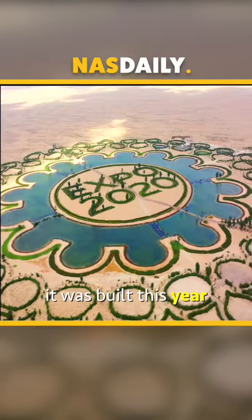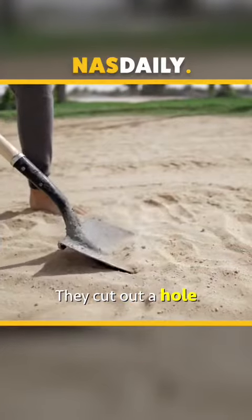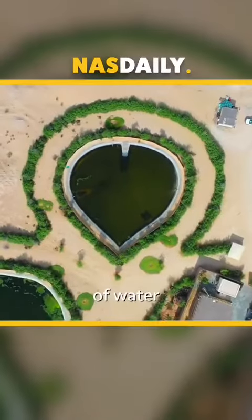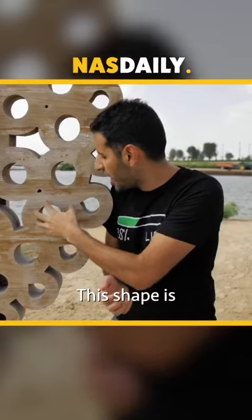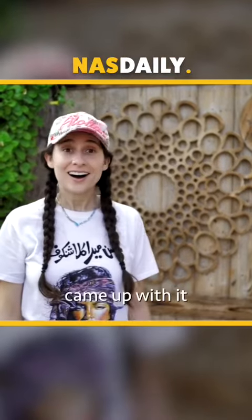It was built this year as a welcome sign to tourists. They cut out a hole in the desert, planted trees around it, and filled it with water. Lots and lots of water. But what's even more interesting than the lake is the shape of it. This shape is so symmetrical, it looks like an alien came up with it.